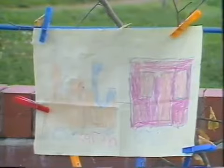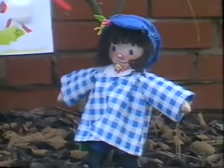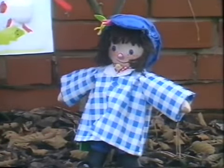Pictures of this, pictures of that. I like your pictures, says Peggy Patch. You painted them and coloured them, even stuck them with glue. I like your pictures, says Peggy. I hope you like doing them too.